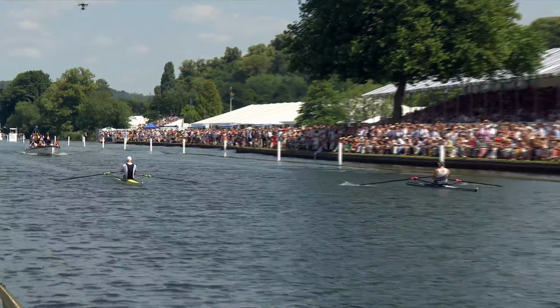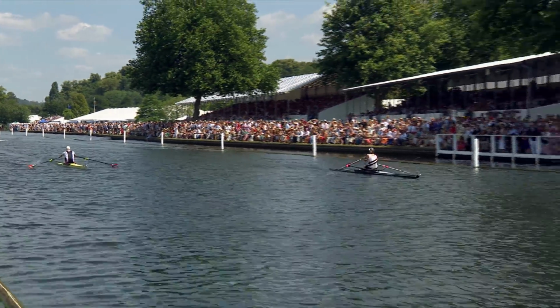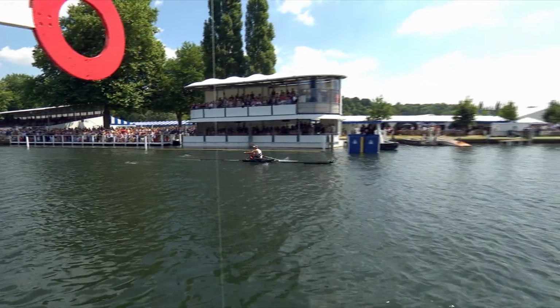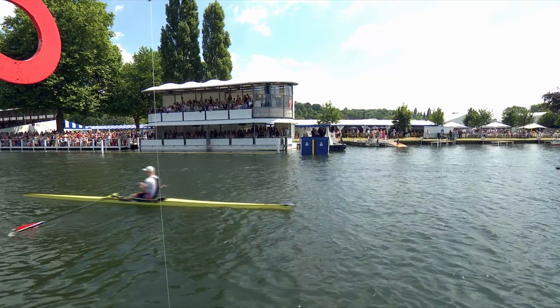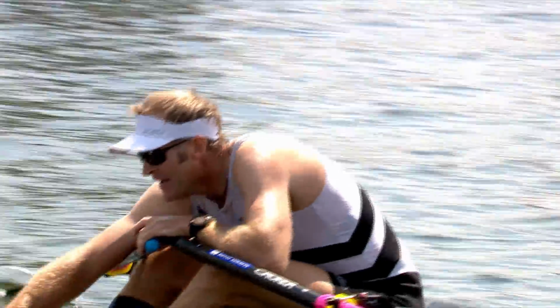But Mahe Drysdale, the New Zealander, has he timed this to perfection? He has. Borch is running out of steam in front of Stewards on Henley Royal Regatta finals day. What a place to do that. And Mahe Drysdale with an astonishing victory in the Diamonds. It's his 6th win in the event to equal Stuart Mackenzie's record, and he's done that in incredible style.